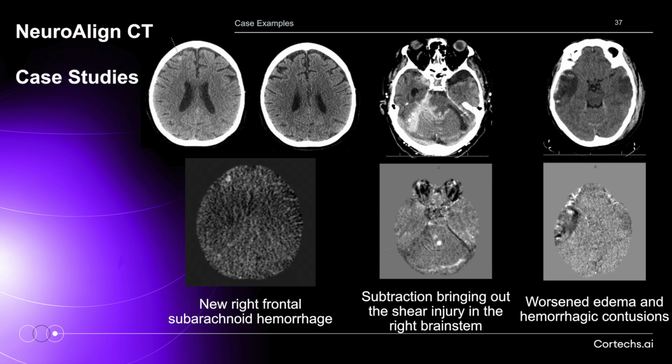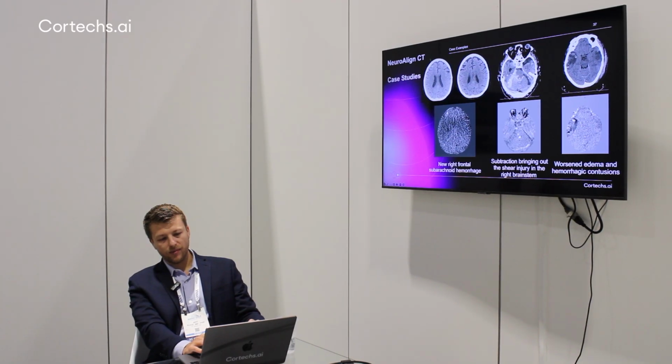We get a lot of very complex trauma patients that have multi-compartmental hemorrhage, and those can be even more challenging to assess for change over time, just because it's not just one small bleed, but there are many things going on at once. But just having that subtraction image allows you to really quickly see that there's a new shear injury in the brainstem here, new hemorrhage here, and in this case you can see there's worsened edema. It's darker here, so there's more edema related to this hemorrhagic contusion, and the hemorrhagic contusion itself is also slightly increased.